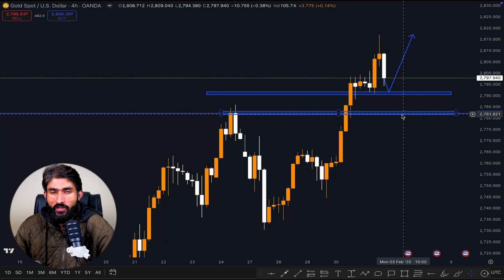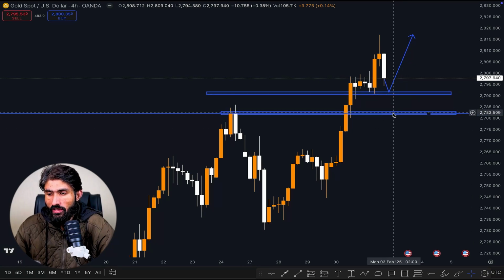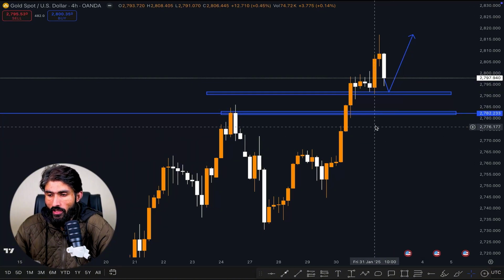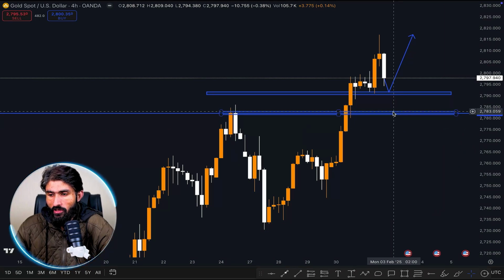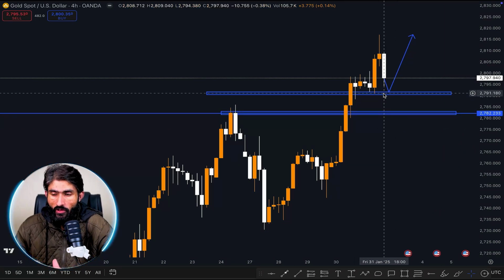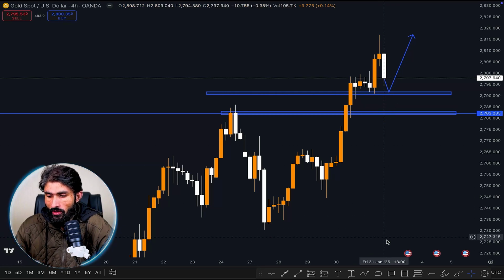So if fundamentals support it, and with the tweets of Mr. Trump, we may see a break of this on the downside, but I am not expecting too much. We may see some spikes on the downside, but personally I want to see the COT data, which we are going to discuss after this. Everything supports the gold bullish move, so that is why I'm looking for the buy option.